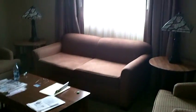Here's the living room. Weather channel, or something. And there's a little wet bar area, whatever. So then we're coming back, so there's their room, and then there's our room, and then you turn this way.